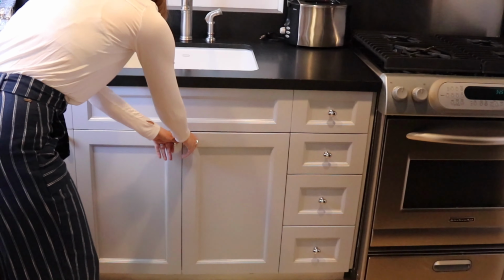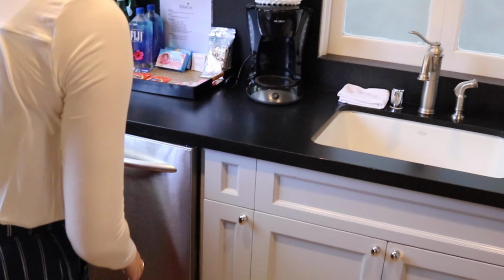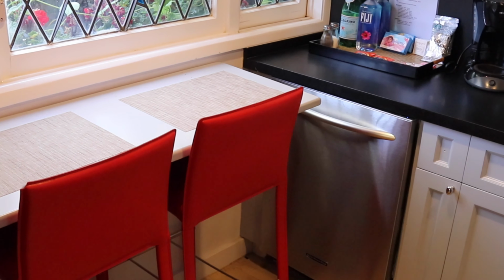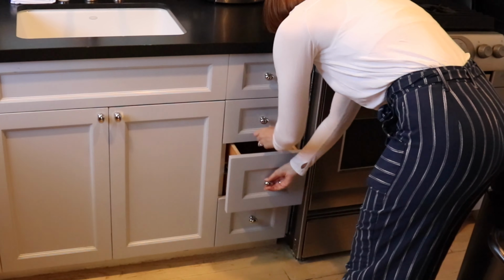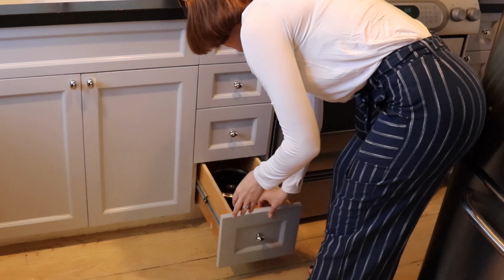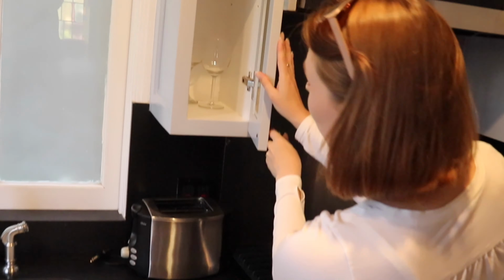Oh, that's where that goes. This is kind of odd to me. The dishwasher? Because you have to pull out, I mean, this is a cool little seating area, don't get me wrong, but you have to pull out chairs to the dishwasher, which is kind of funky. Oh, there's a little cutting board in there. Silverware, more utensils, and like a pot. So a pot to do some stuff with. Ooh, champagne glasses and wine glasses. Those are important. I think those are really important.